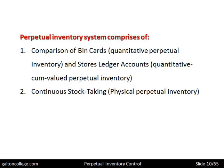The continuous stock taking is physical perpetual inventory. That's when, as I said, some members of the store's staff may be engaged in checking stock. They may randomly check particular items, or they may systematically work their way around the stores, checking bins and checking the amount of raw materials and work in progress that's held within the store. And then, of course, comparing that with what the records say.